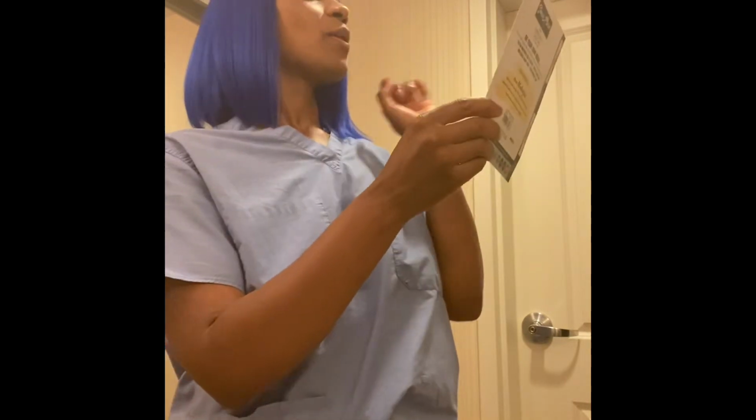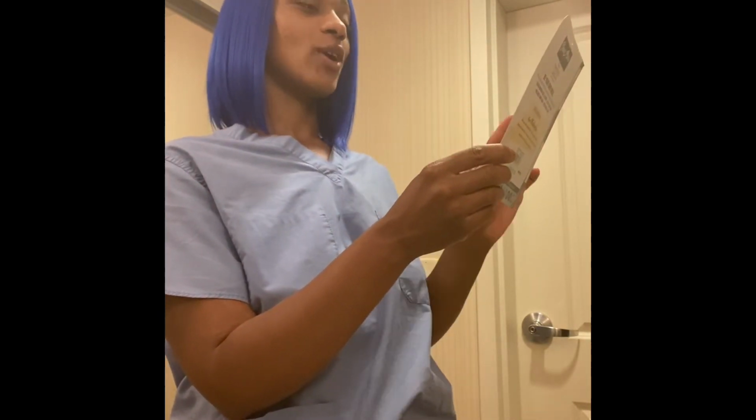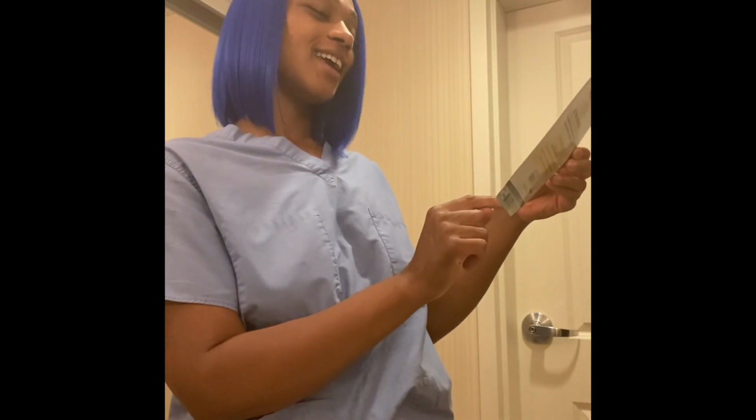Just getting fresh off of work, I just had to apply this wig really quickly. And you know what? Baby, let's get into it. Okay, so the brand of this wig is Sensationnel, Shear Muse from Express Lace Wig Lace Front Edge, and the name of it is Makayla, and I got it in a neon royal blue.